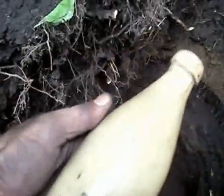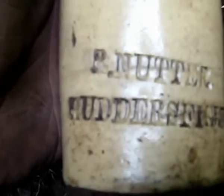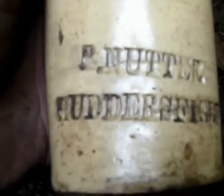Right, we got down to uncomfortable depths, and I've actually got my first bottle. Very early porter sort of thing. And don't you just love that name, Nutter Huddersfield? And I'm sure there's plenty here right now thinking, yep, it's got his name on it. Me too.